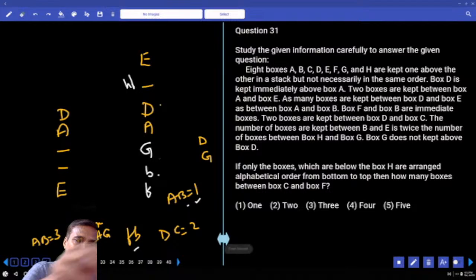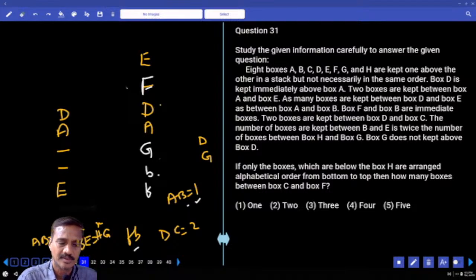What must be here, tell me? F must be here. Is that fine? F is here. Now if F is here, and H and G, now this must be H and G. Now H and G, B and E. Then F is at this place, that is fine. Now B is here. 1, 2, 3, 4, 5, 6, 7.